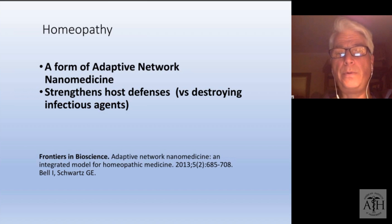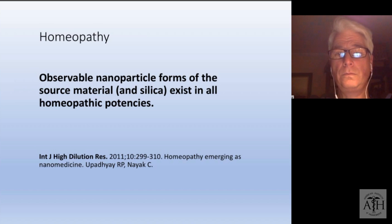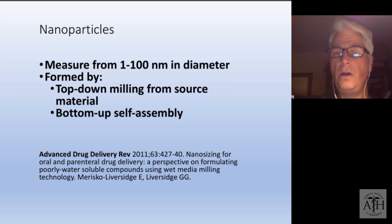So homeopathy has been proposed as a form of adaptive network nanomedicine. It's a lot of words. But essentially, we know that homeopathy appears to work by strengthening host defenses rather than by destroying infectious agents. And again, crucial when you're talking about balancing a microbiome rather than making it dysfunctional. So homeopathy has demonstrated observable nanoparticle forms of the source material and silica that exist in all homeopathic potencies. The nanoparticles measure between 1 and 100 nanometers in diameter. They can either be formed by the top-down milling process, which we know of homeopathically when we triturate substances in milk sugar, or from the bottom-up assembly process, and that's usually a synthetic process that generates nanoparticles as well. And that's basically a scientific method of generating them.